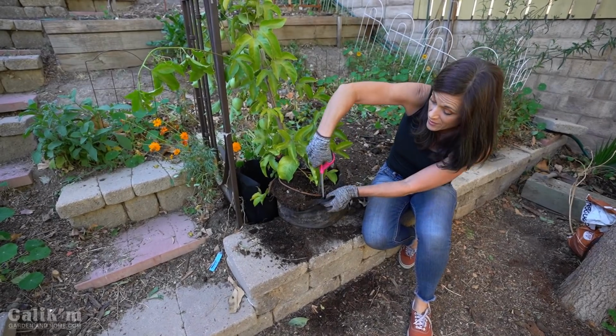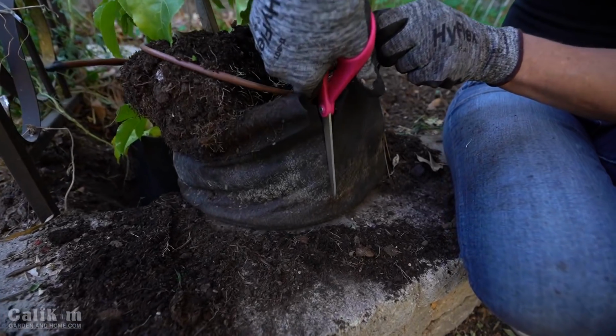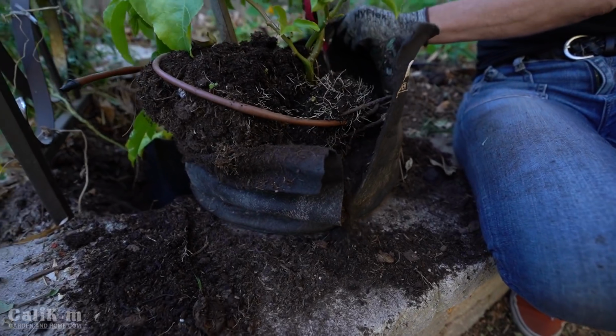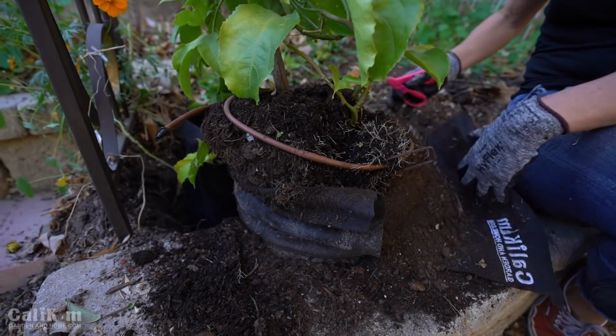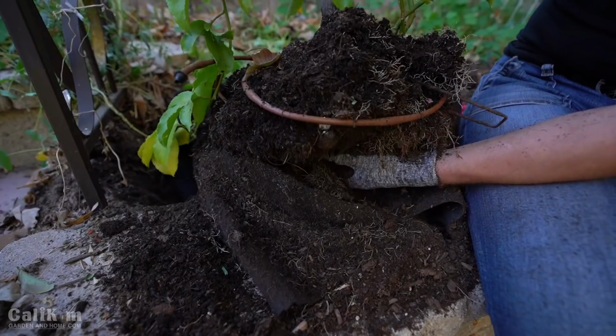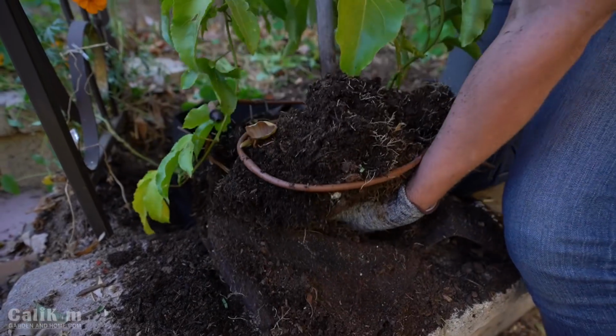Well, I decided it would be easier to sacrifice this pot and just go ahead and cut the sides to get this passion fruit vine out. It's going to be a whole lot easier just to lift it out and move it right back. Oh yeah, so much easier. Look at that. So they're kind of stuck to the sides of the pot, which is a good thing.